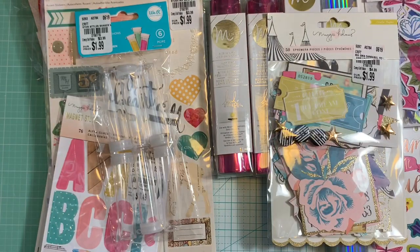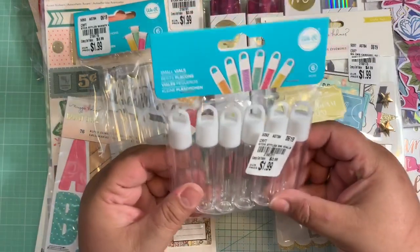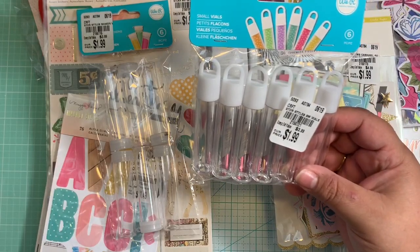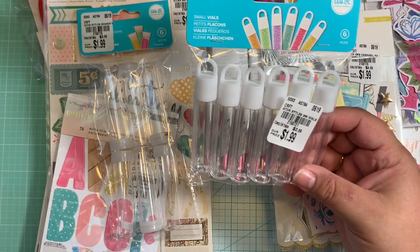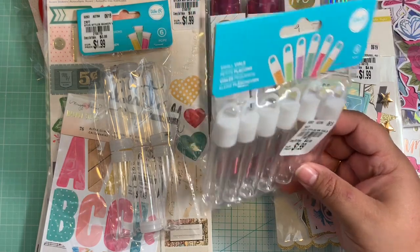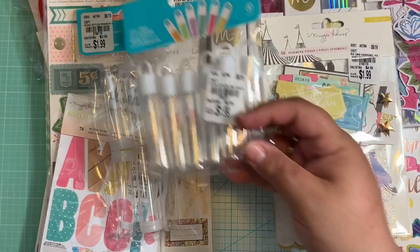Awesome. And I also got another pack of these ones too. And these are also $1.99, and the SKU number is 215-0721. And yeah, I bring six also, so I grabbed those.